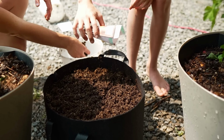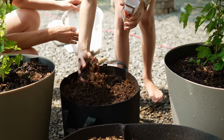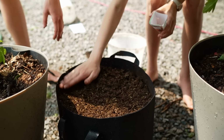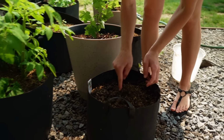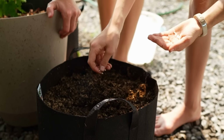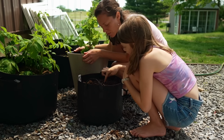Here you go, there you go. Okay, now just take this soil and sprinkle it over the top. Okay, so for cucumbers, you make a little hill. You put a couple on there and you just poke them gently in, and then you pat over top, okay?